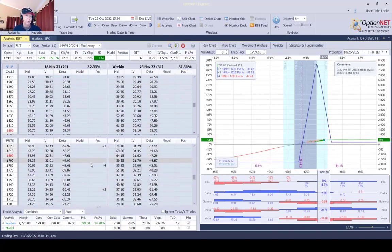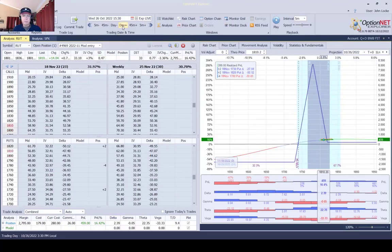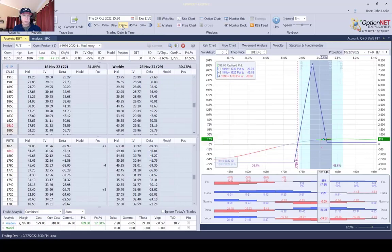Entry position would be about 20 points under the money. That's 1780. 50-point lower wing, 1, 2, 3, 4, 5. 40-point upper wing, 1, 2, 3, 4. Check our delta, make sure we are within parameters, and we are. And that is our new position. That's what it looks like on our analytical graph. So if I go forward here, 3 or 4 days.